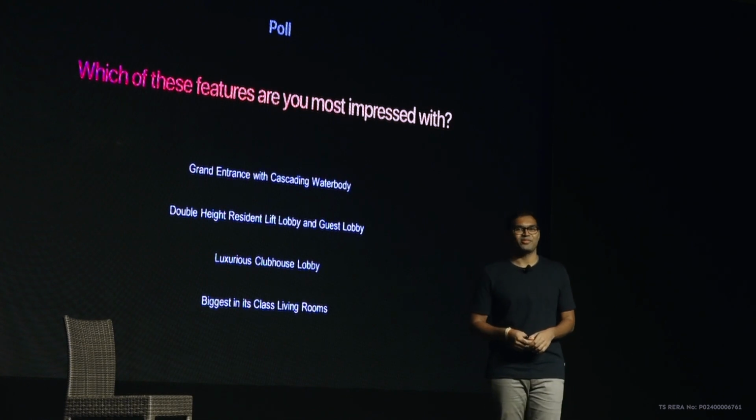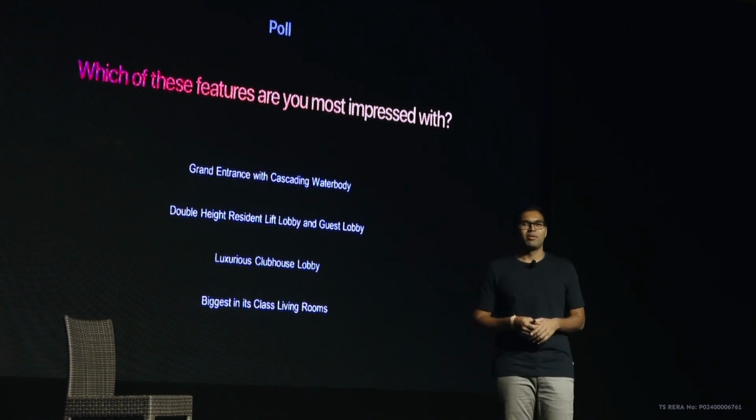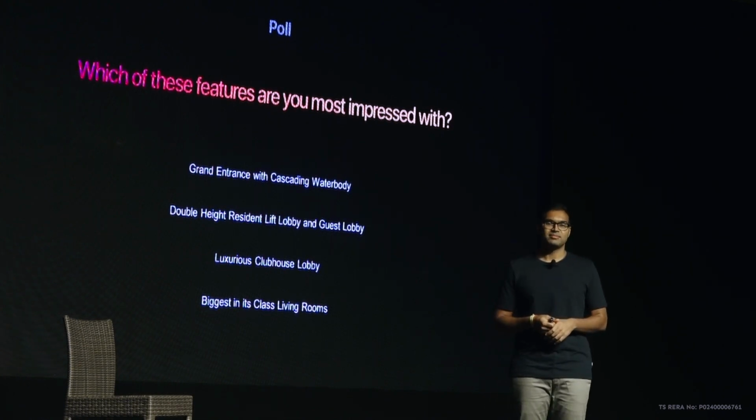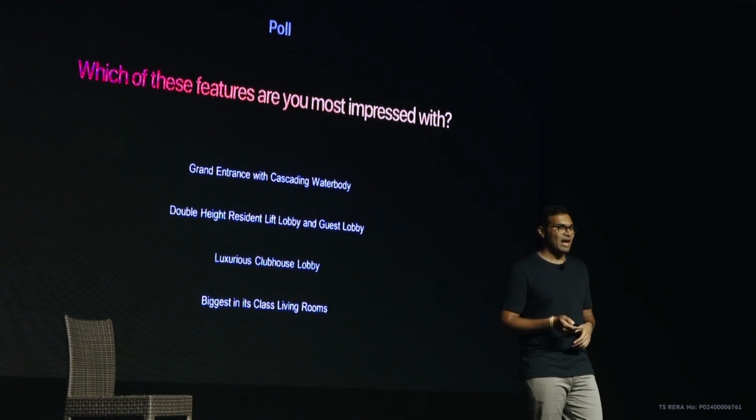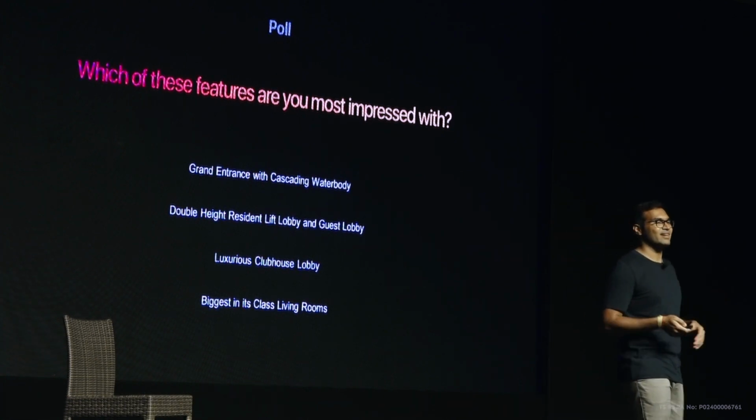Another 5 seconds. For those of you who have not polled, please poll. 3, 2, 1, done. Great. I'm ending the poll and let's discuss the results.